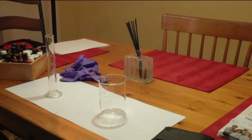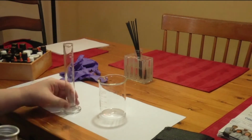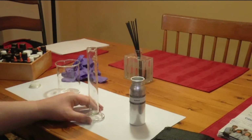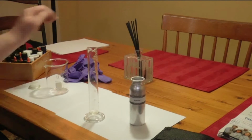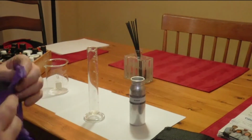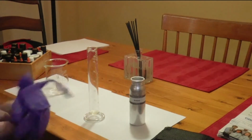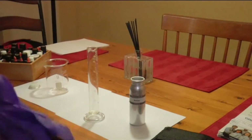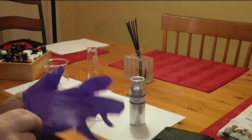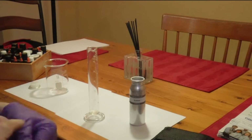First, I'd like to check how much of this I have left. So we're going to measure this out in a graduated cylinder. Spilling stuff is probably not a good idea. The other thing that's probably a good idea is to use gloves. Safety is always first when you're doing this kind of thing. Goggles or glasses, of course. Now I gotta say, I don't always use gloves, but it's a good idea. I can't tell you how many times I've had this stuff all over my hands.